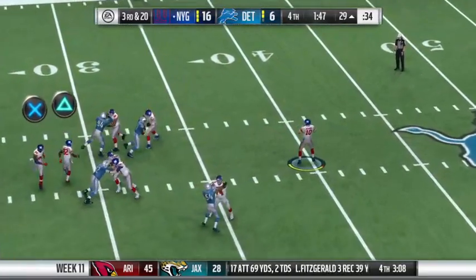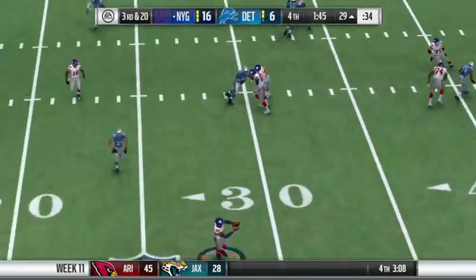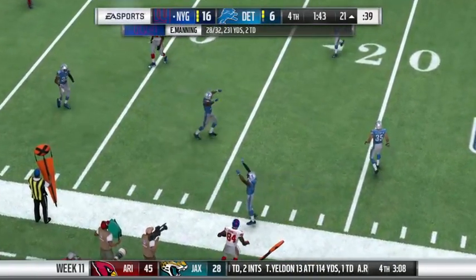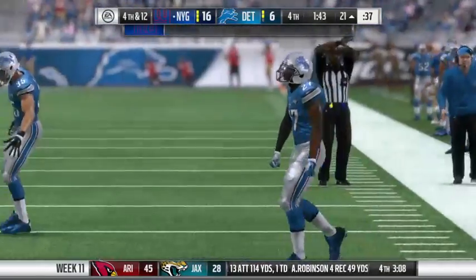To throw is Manning. Going left side, and he's got Donnell. It'll be a gain of 8, but it'll also lead to a 4th down.